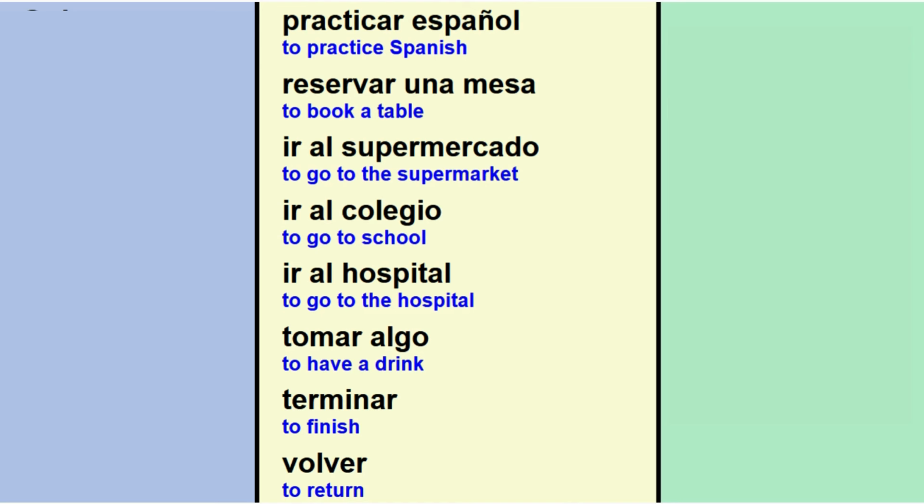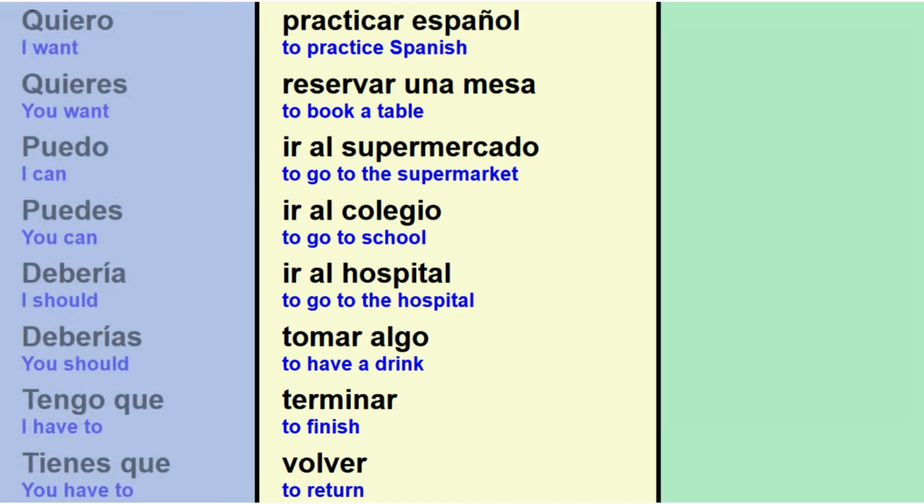Okay, let's have a look at our first column now. And this will be how our sentences start. And again, don't try to force yourself to memorize this. Just go with the flow. So we're going to do this in pairs, and it's going to be I and you. So if you look at quiero, I want. Quieres, you want. So quiero, I want, and quieres, you want.